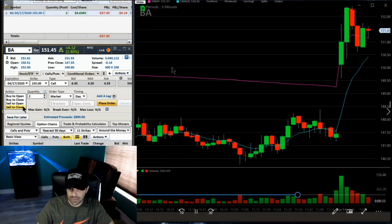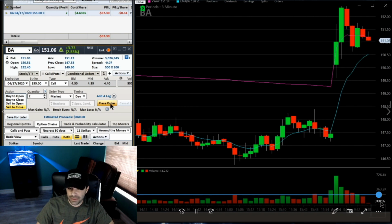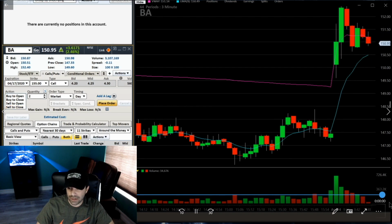So as the market's pushing to new highs and Boeing's doing absolutely nothing, I say, you know what? I think I'm going to cut this right here. And I'm glad I do. I cut it right there when we break under VWAP. I'm done with it. I only lost like 60 something dollars on it. And right after that, Boeing just came all the way back down here.